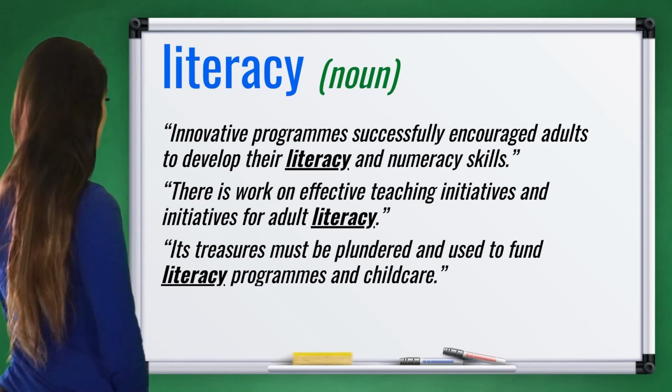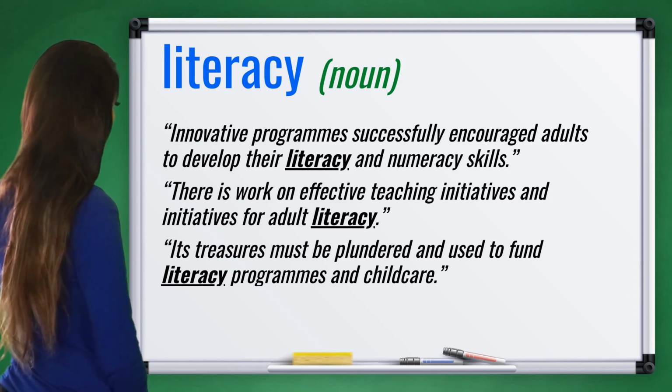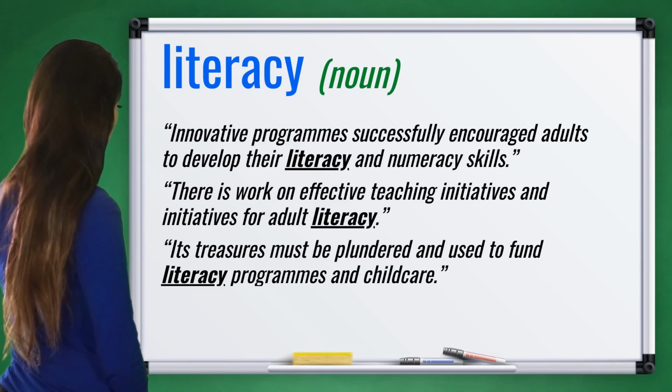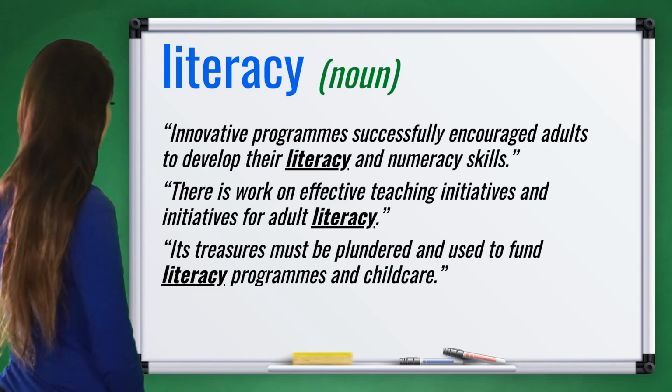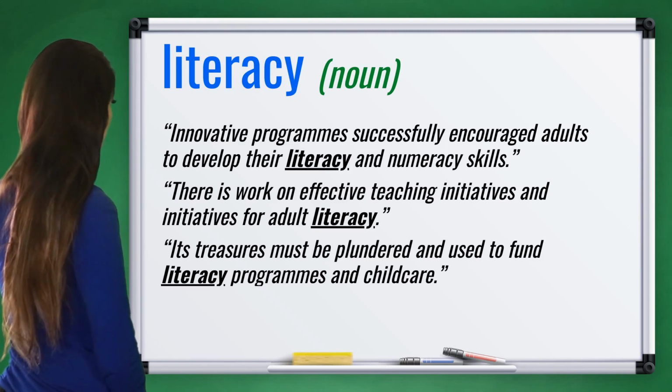The third exemplar. Its treasures must be plundered and used to fund literacy programs and childcare. Now, repeat after me. Its treasures must be plundered and used to fund literacy programs and childcare.